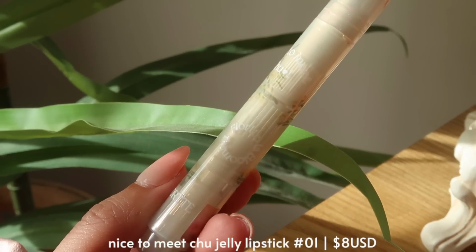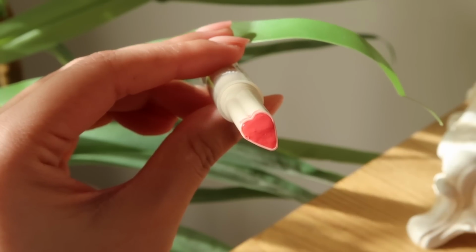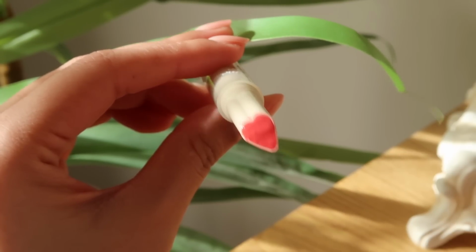Again, cute packaging with the floral design, but the component itself is really cute because it comes out in a little heart shape. The shade in the component looks quite bright, but on the lips, on me, it is very natural. It looks like my lips but better, and I feel like this is perfect just for every day. And it definitely lives up to the name because your lips will look like jelly. If you want that K-pop idol type of glossy look without using a lip gloss, then these kinds of products are perfect for you.